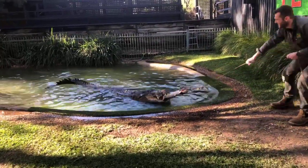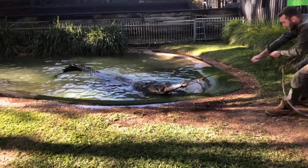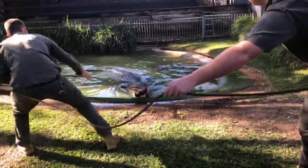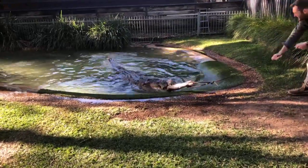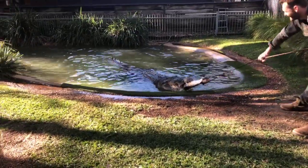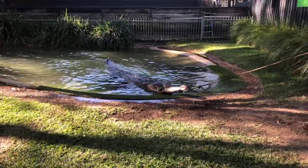If he swings his head hard to the left, the tail will correspondingly come around to the right. So he can turn around practically on the spot. And as we're always reminding the younger staff, he can strike through his entire body length. So he's 5 metres long. That means effectively he can throw himself 5 metres sideways as well by spinning around. So you've really got to keep your wits about you with this animal.